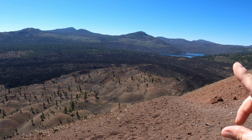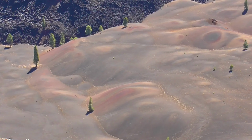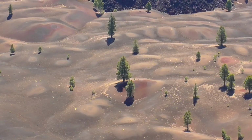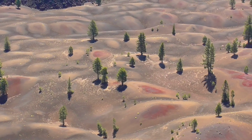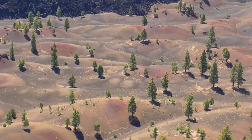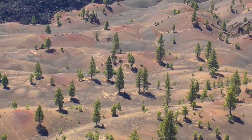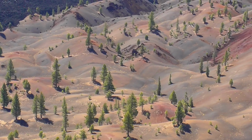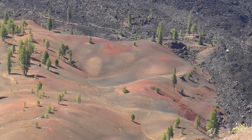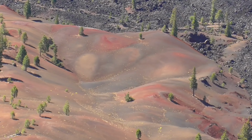And off in the distance there is Snag Lake. The colorful Painted Dunes is a pumice field that formed when ash deposits from the cinder cone were oxidized by the still hot underlying lava flow. With the cinder cone rising above, the fantastic lava flow in the distance, and the Painted Dunes down below, this is truly a landscape unlike anything we have ever hiked in.